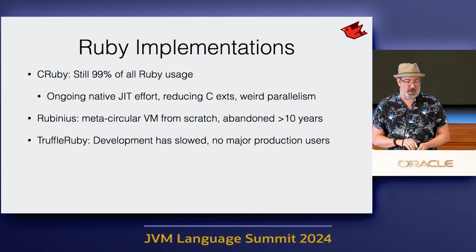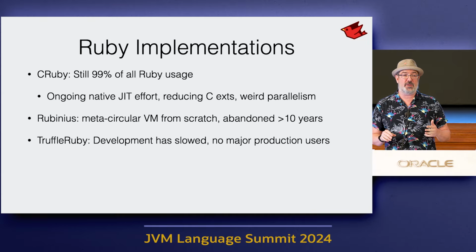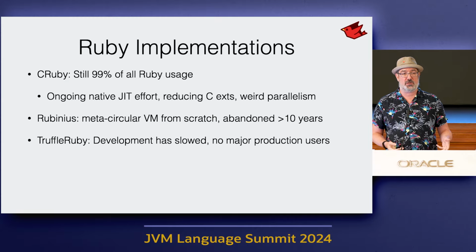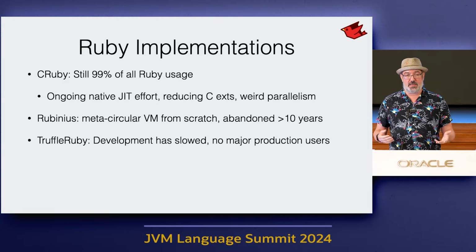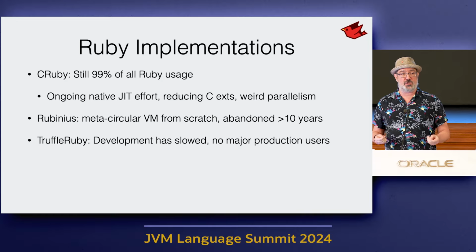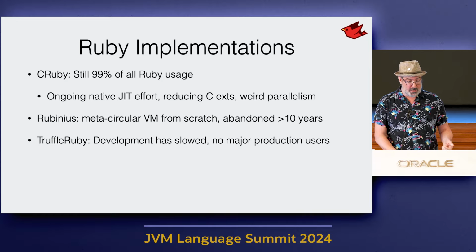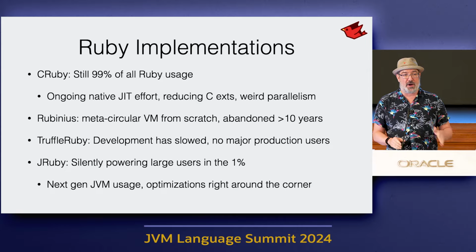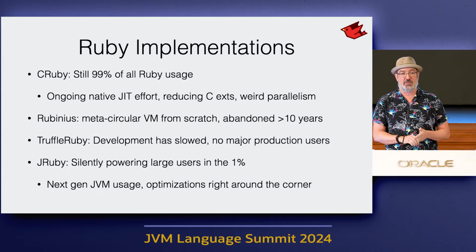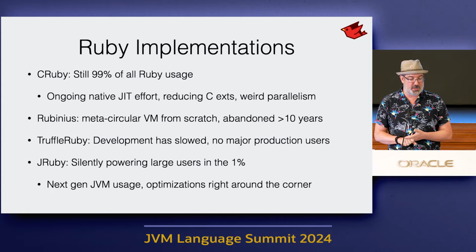We've all seen stuff about TruffleRuby. TruffleRuby has been very exciting at bringing extreme levels of performance and optimization to Ruby. Recently, it seems like development has slowed a bit, and as far as I know, there aren't any major production users of it. And then again, there's JRuby, silently powering that 1% of big and weird Ruby applications that just don't fit into the standard implementation.